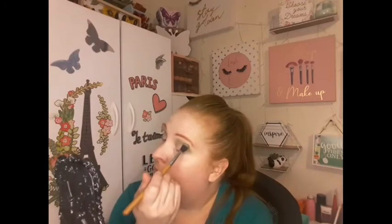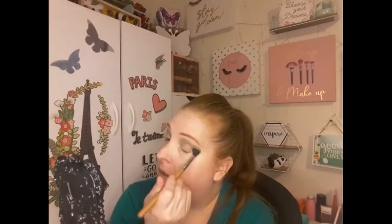So that is the green. It's super pretty. I would imagine you could probably build it up to be darker if you didn't want it blown out. It is really pretty though. Okay, I'm going to just build that color up a little bit. I'm using a pretty fluffy brush too, which is going to spread the pigment.